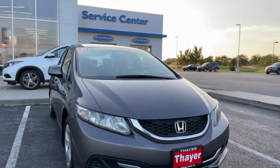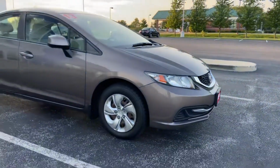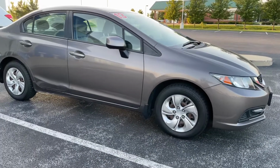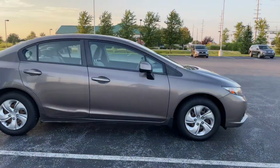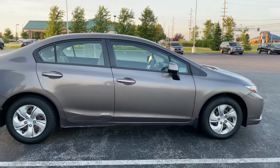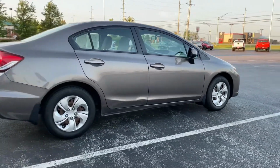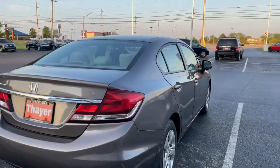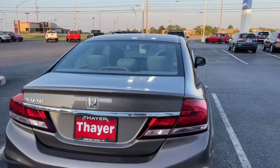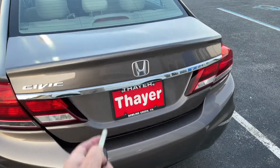All right, guys, so let's take a look at this beautiful local trade-in. So this is a 2013 Civic LX. It's got the 1.8 liter inline 4-cylinder. Really great gas mileage. Just made it to Honda's 5-speed compact automatic. Really nice local trade-in. This urban titanium really doesn't show the dirt too bad as well, so that's one of the reasons why I love this color. Let's take a look in the trunk.